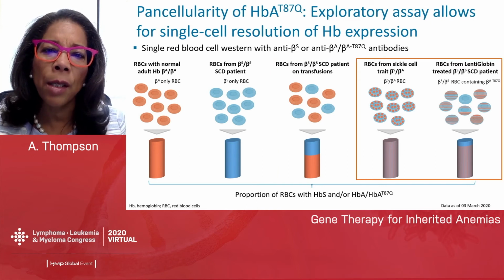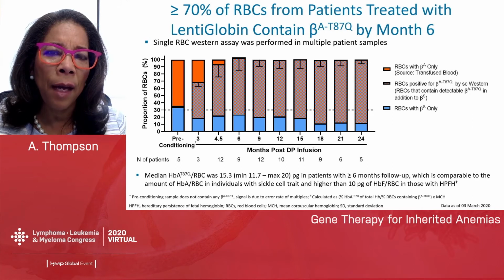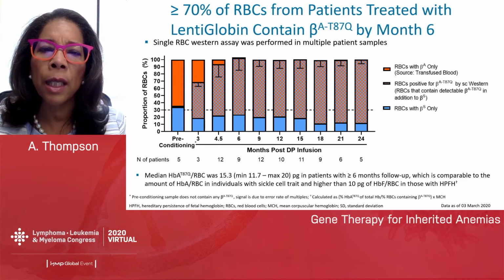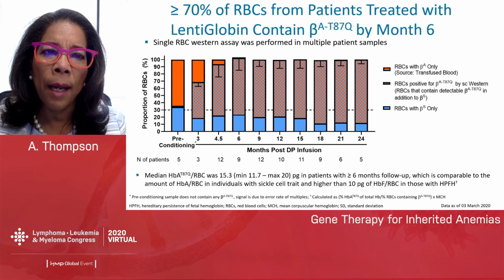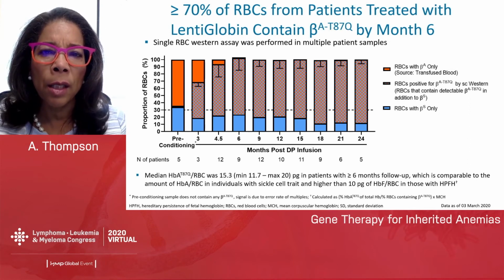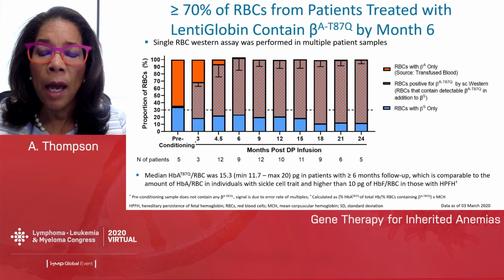What we hope to accomplish is actually to make the individual look more like sickle cell trait. And in that instance, every cell has some expression of not only hemoglobin A, but also hemoglobin S. And so a single cell Western blot assay was developed for these trials. And what you can see over time is, while the individual at the beginning may have had some hemoglobin S, some hemoglobin A reflecting transfusions, over time, and as their transfusion volumes were decreased, the patients have primarily an admixture. So over 70% of their red cells actually make a mixture of T87Q and their native gene, which again is consistent with pancellularity and begins to look more like a patient, say, who has sickle HPFH, which we know is a very benign condition.